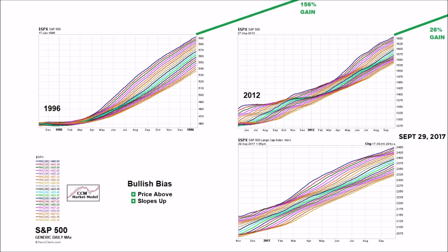Over the last 5 trading sessions, the S&P 500 has tacked on over 14 points. A week ago, we knew that the trends looked strong. If we gained 14 points, the odds say they are still strong. This chart here, Friday, September 29th at 1:36 p.m., shows that the trends and the hard evidence we have in place still look a lot more like these favorable periods, after which good things happen for a very long period of time.